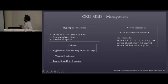And a word about active vitamin D, calcitriol, that we usually give. They are used if we have a persistently elevated PTH level. And the prerequisites are that the patient should have a vitamin D of more than 30 with a calcium phosphorus product of less than 55 to avoid extraskeletal calcifications.